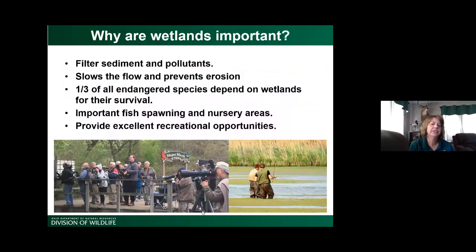So why are wetlands important? Wetlands are extremely important for a lot of reasons. One thing that we think of most often is we refer to them as nature's kidney. So they filter sediments and pollutants out of the environment, out of our water supply. This is going to be used pretty heavily in our H2Ohio program that Governor DeWine has been promoting. And we're going to see some increased use of wetlands to do this very thing, to try to prevent those algal blooms on Lake Erie.